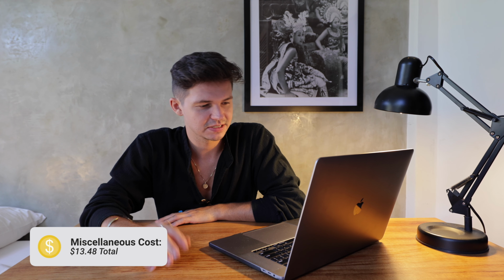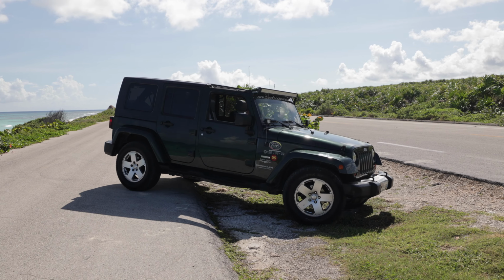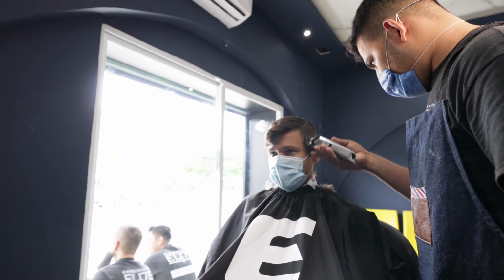And last but not least is gonna be Miscellaneous. This really is anything that didn't go into one of these categories. So I only spent $13.48, and that included laundry, which I spent $2 on. Some of the cheapest laundry I've ever experienced was in Mexico. We did have to pay for gas for the Jeep in Cozumel, and that was like $6. And last but not least is my haircut. My $5 haircut video, if you want to watch it up here, really affordable and kind of decent. So I spent $5 on that, and that pretty much sums up Miscellaneous.